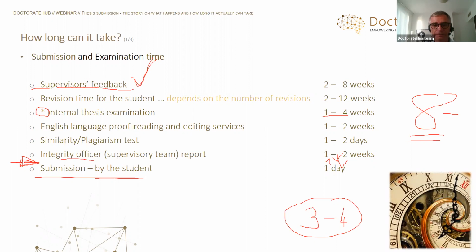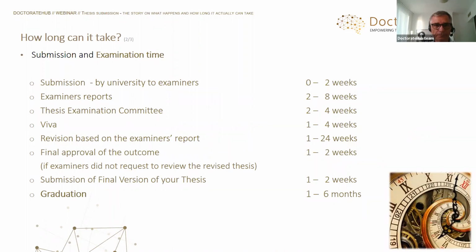The next stage is then the examination period. Before we were talking about the submission time, and now we are talking about the examination time. Submission by the university to the examiners usually goes fast, but sometimes, if you submit it just shortly before a break, I've seen somebody submit it just before Christmas, the university was closed for 2 weeks and nothing happened. But usually it goes fast. It shouldn't be more than 2 weeks.